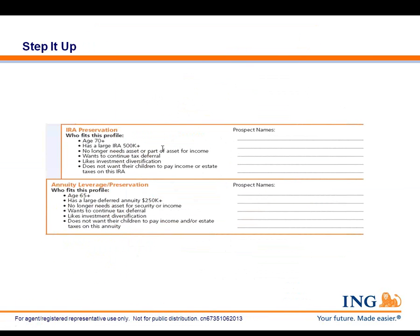Again, business owners, we just talked about them. Next 2 steps are IRA preservation. Gosh, this is a pretty powerful one. People who are age 70 and above have a large, decent-sized IRA. They don't need the asset. They're going to start having to take, and it was funny, it was a presentation I was co-presenting with one of my counterparts out on the West Coast, and he was talking to a group. He said, this is one of those letters that people hate to get. It's the birthday card they hate to get. It comes from the government, and it says, Dear Mr. or Mrs. IRA holder, you're almost 70 and a half. Guess what? You have to start pulling money out, and we're going to take our piece of it.